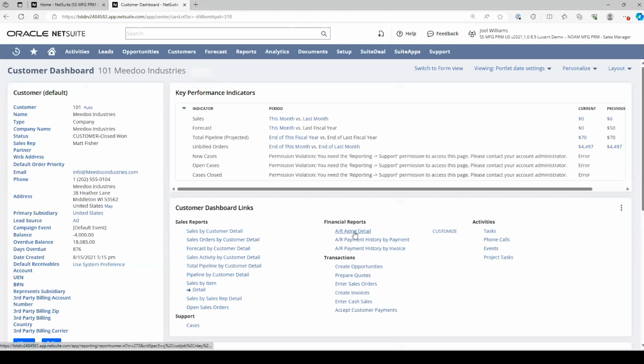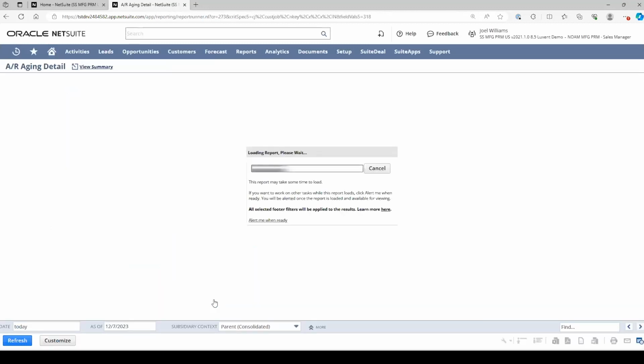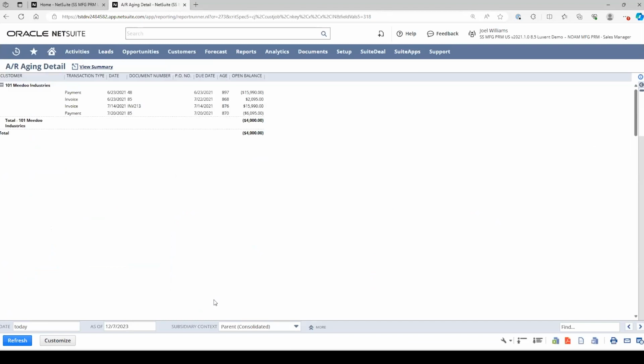So this is where I can see my AP aging detail for this customer. Because I did notice that that customer was very overdue. And here is the age of each of these open transactions.